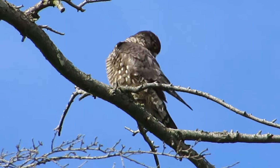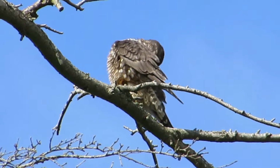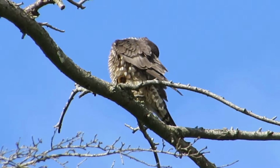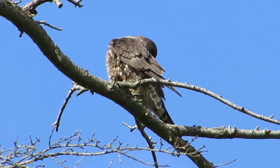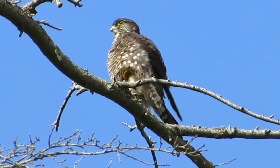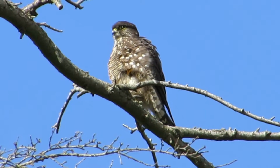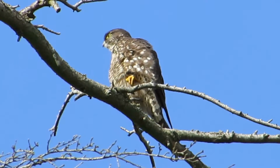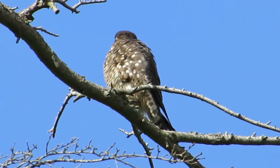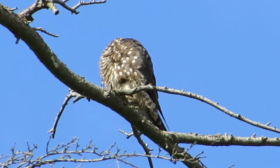There's a good looking merlin. Now I'm going to do under the wing there a little bit. Still preening, getting it all squared away. I can hear a flicker in the background there. Oh yeah, getting down there by the foot. Look at that. Well, how interesting is that? Wonderful. Got this merlin in the blue sky, and she's preening up.